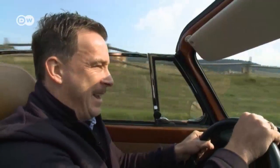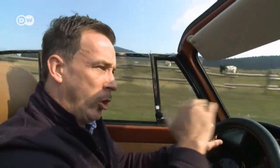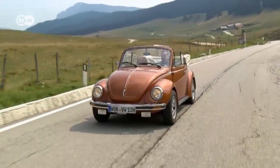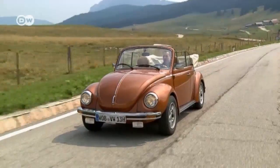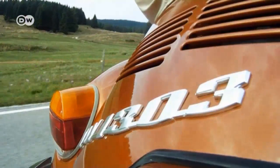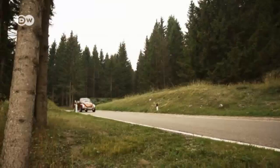Christoph Bauer says these days the convertible is the epitome of freedom and independence. But in the 1930s, things were different. Those who could afford it bought a hardtop sedan, preferably with a chauffeur. There were always soft tops, but they tended to be very basic and quite a bit cheaper. So the Beetle, which was always intended as a car for the masses, obviously planned to have a convertible right from the start.